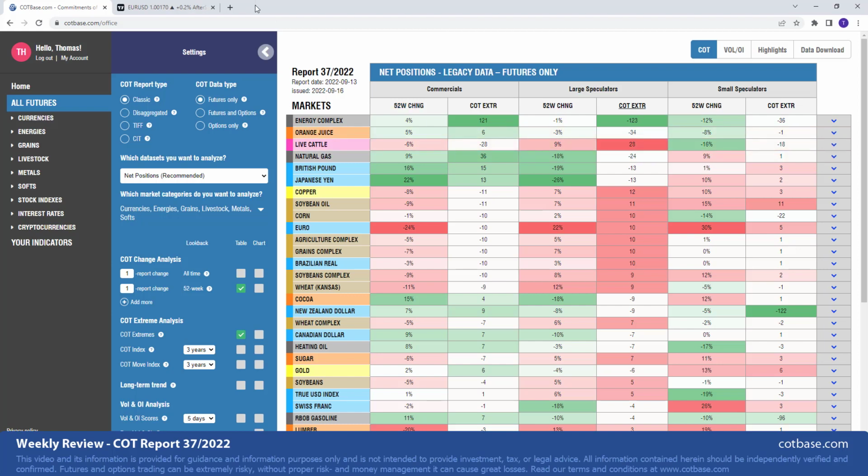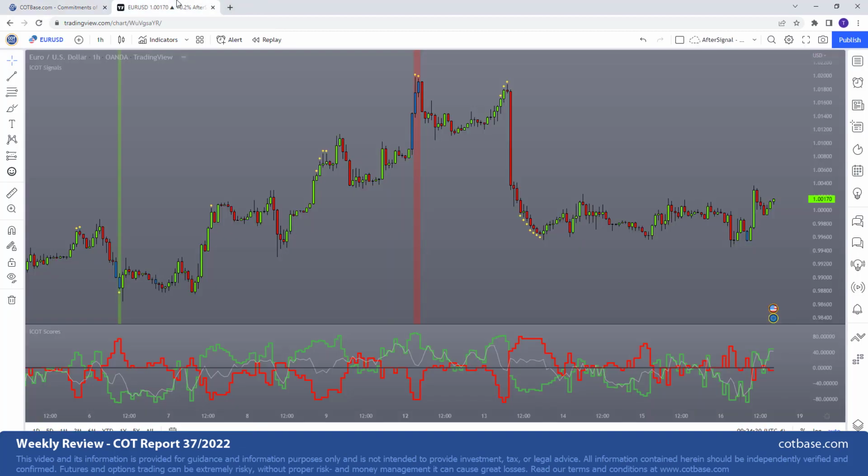I don't want to go too long with these reviews, so let's switch over to the euro US dollar currency pair, because I'd like to show you how our iCOT intraday indicator can really be beneficial. So this is a 1 hour candlestick chart. As you can see, this is of course TradingView. We have this indicator in NinjaTrader as well. I personally use it in TradingView.